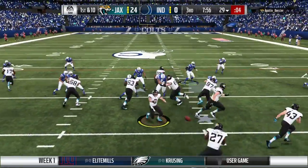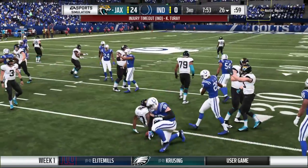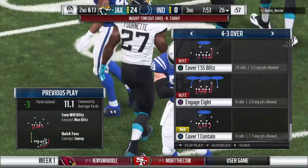Tempo, baby, let's go. Second half beginning with a run from Fournette. And he's going to lose yards. They take him down at the 26.